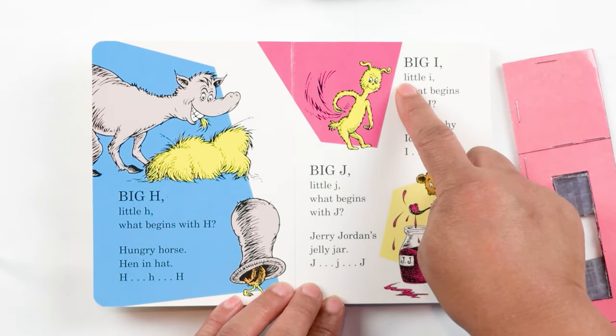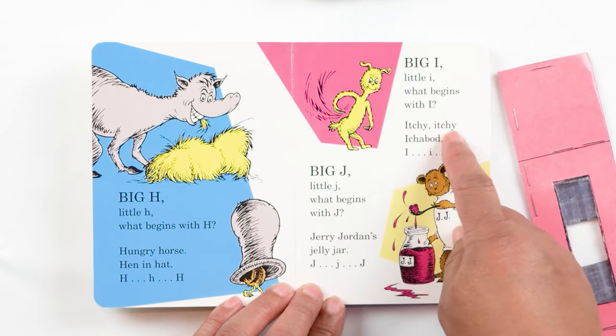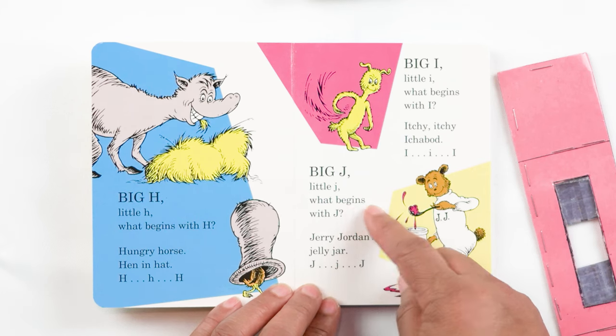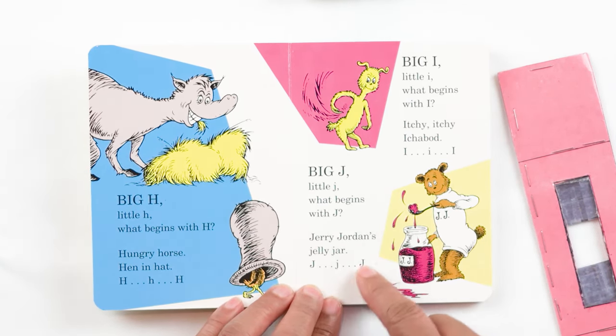Big I, little I. What begins with I? Itchy, itchy, itch-a-bod, I, I. Big J, little J. What begins with J? Jenny Jordan's jelly jar, J, J, J.